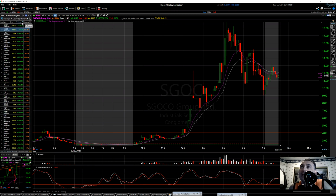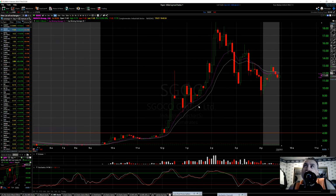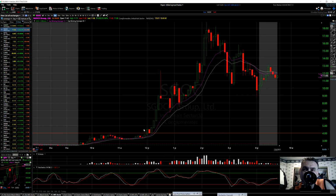Let's take a look at SGOC. Now, this stock started way back 9 a.m. Little blip here. See this? Moved to 3, touched this 4 line, went to just about 350, 330. As this moves up, the screen's getting tighter and tighter, so it's hard to see. So right over 4. And then look at this wick. This is a big shooting star sell wick.